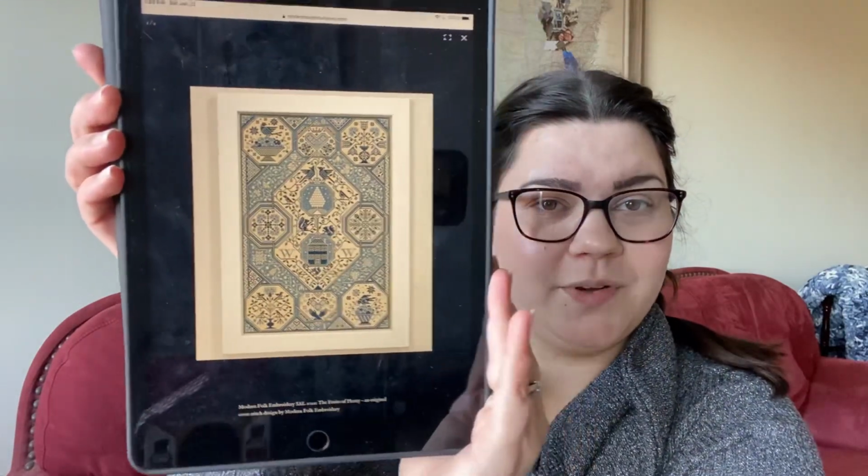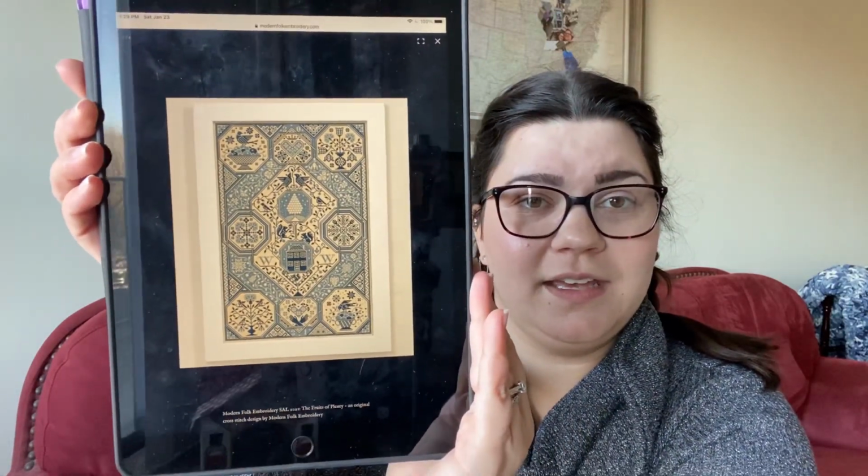I did want either you guys to talk me into something or talk me out of it. Either one is fine. There are a few sales that I'm very tempted to participate in. One of them is the Modern Folk Embroidery 2021 Stitch Along. So here's a cover photo of that. It is just beautiful. I love this pattern.